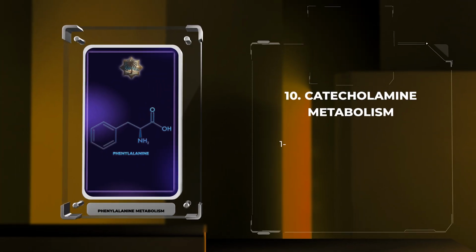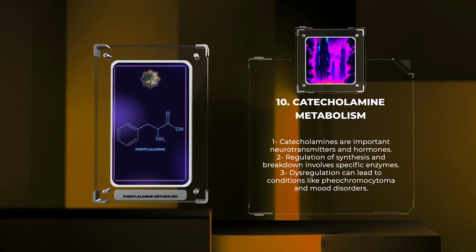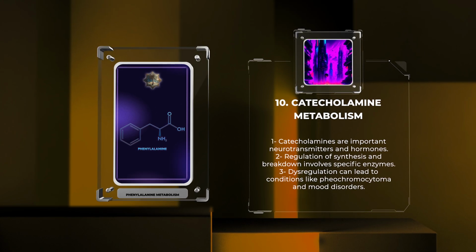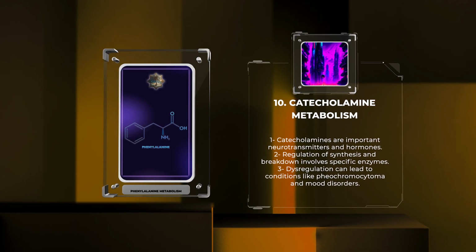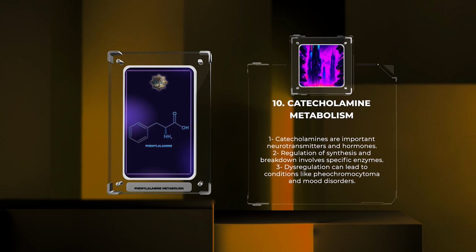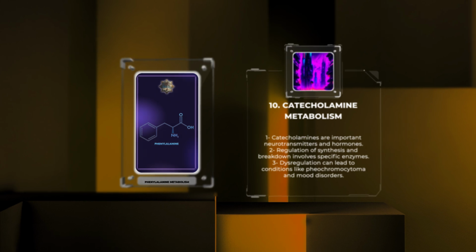Catecholamines, including dopamine, norepinephrine, and epinephrine, are important neurotransmitters and hormones involved in various physiological processes like the stress response, blood pressure regulation, and mood control. Their synthesis and breakdown are tightly regulated, involving enzymes such as tyrosine hydroxylase, dopamine beta-hydroxylase, and monoamine oxidase. Dysregulation in catecholamine metabolism can lead to conditions like pheochromocytoma, attention deficit/hyperactivity disorder, ADHD, and certain mood disorders.